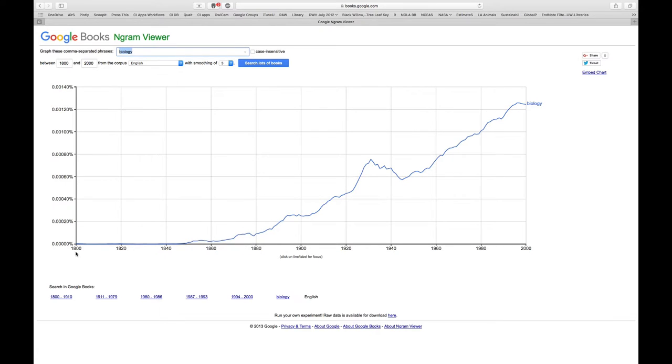so this goes from back in the day to now, right? And then this is this weird scale. This is of all of the words in the massive gazillion words in the data set, what proportion of those words are this, right? And so right now I just typed in biology, so it's not going to be case sensitive. So it's going to be biology with a capital B, maybe that started a sentence, biology with a lowercase b, whatever. So you can adjust all that.